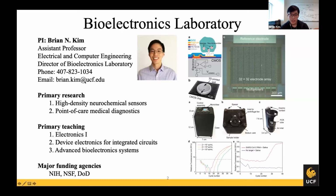Just briefly to talk about myself, as I said, I'm a faculty member in electrical and computer engineering. My main research is two different things. One is a high-density neurochemical sensor, and the second project is point-of-care diagnostics. Today we'll talk about the first part. My sources of funding for supporting my research are NIH, NSF, and DoD.